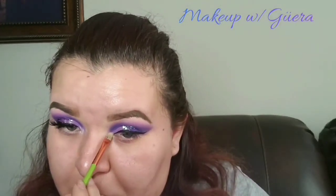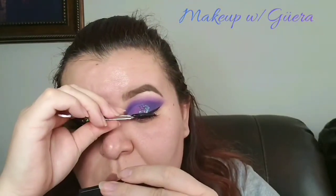Now using a shimmer color, like a pearl color, I don't remember the name of it. It's also from one of the Pinky Rose Cosmetics palettes. I went ahead and I used this color. It's from the palette Obsessed. And I use it in the inner corner of my eyes and also on my brow bone.